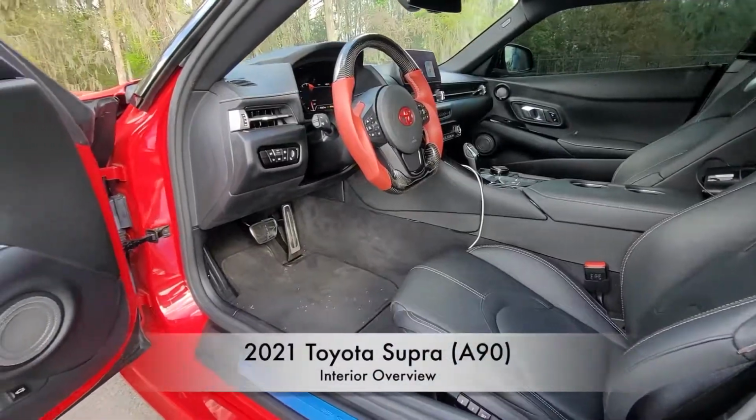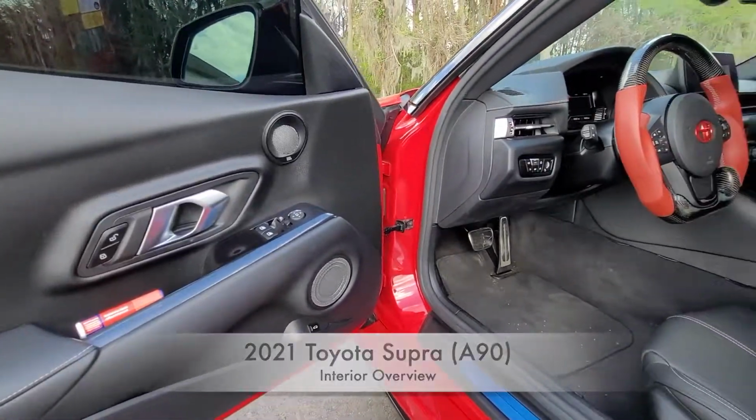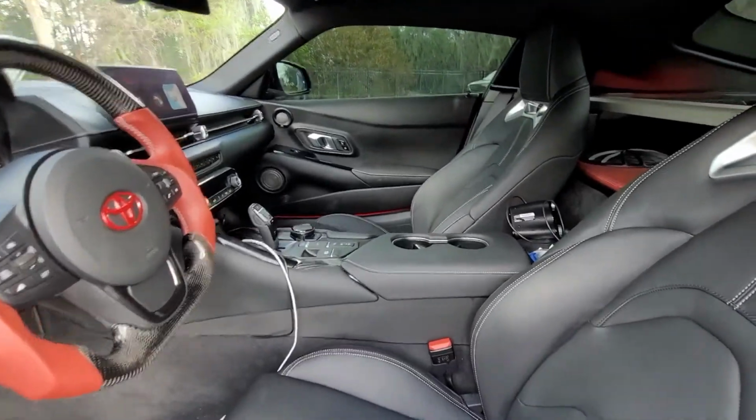The interior of the Supra, for me, was actually very surprising. Quite spacious and quite inviting, to be honest with you.